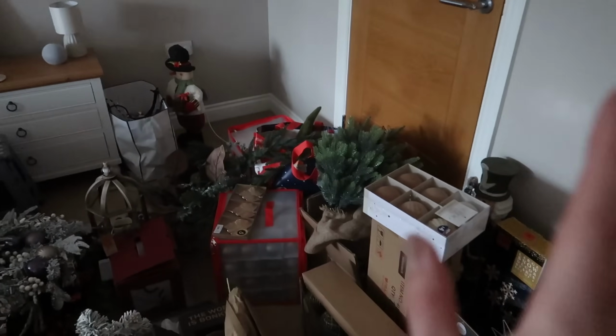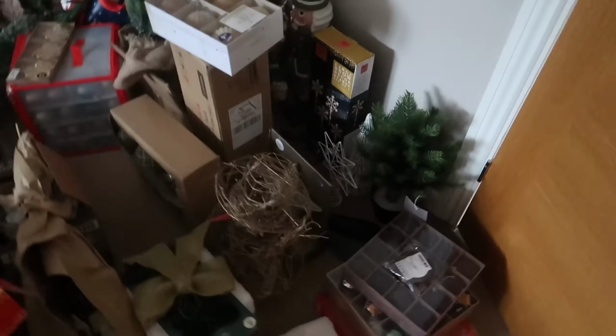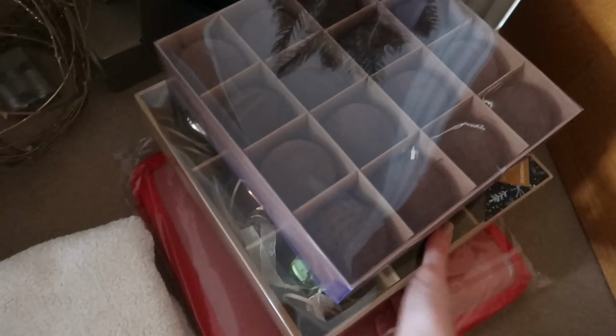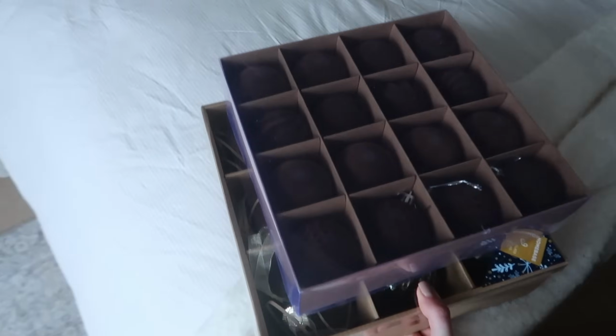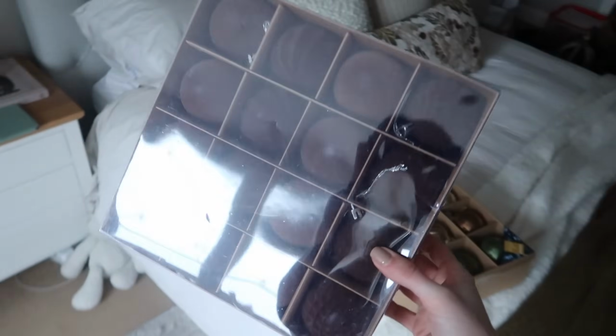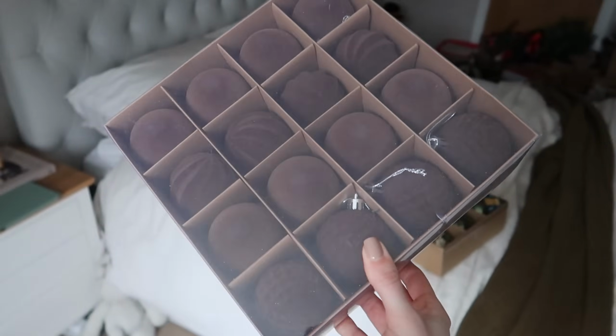Baubles, of course, I'm just going to pile into one corner because they will come a little bit later when I actually get round to decorating the tree. I did actually get some new bits from Amazon and from Homebase. I will take these over into the light just so that I can show you properly and you can see. So I got these brown baubles from Amazon. I think it was about $19.99 for a pack of 16.